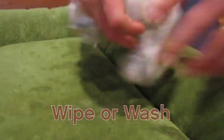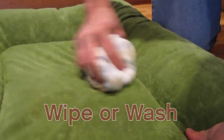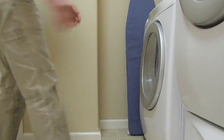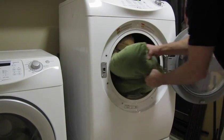To return a Heyday bed to its original flawless style, just wipe off the offending stain, or for full-on disasters, pop it in the wash, and voila! Spotless and softer than ever before.